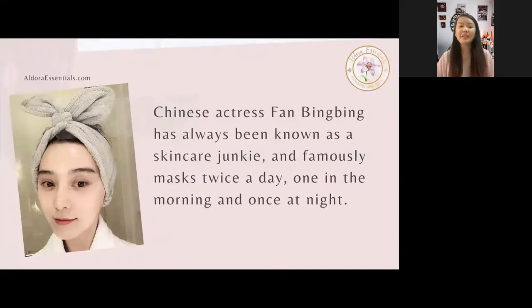If you look at the famous Chinese actress Fan Bingbing, she has always been known as a skincare junkie, and she famously masks twice a day. But I think for myself, I'm very lazy sometimes. So I realized that my skin gets a bit dull and lackluster, and also a bit haywire because I can't go for facials during this period because all the salons are closed down.